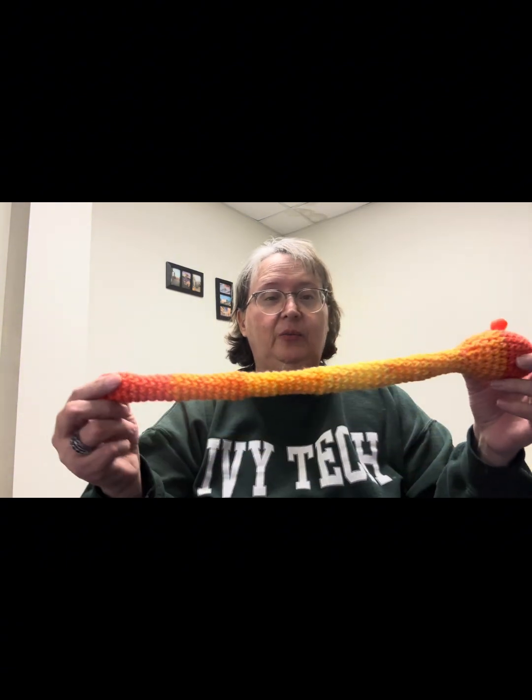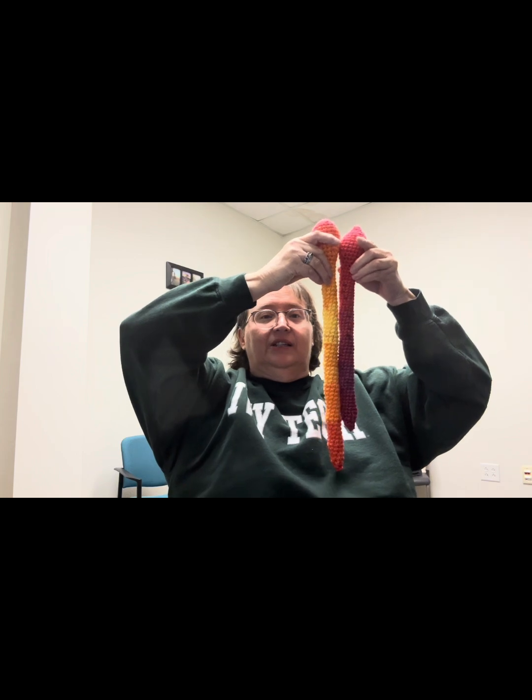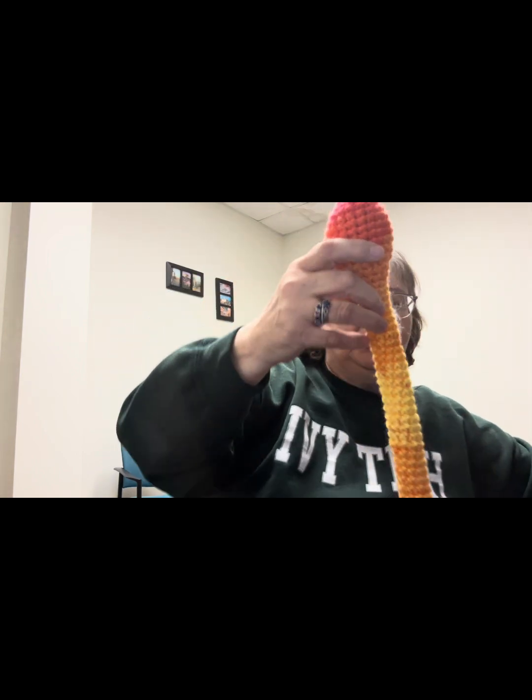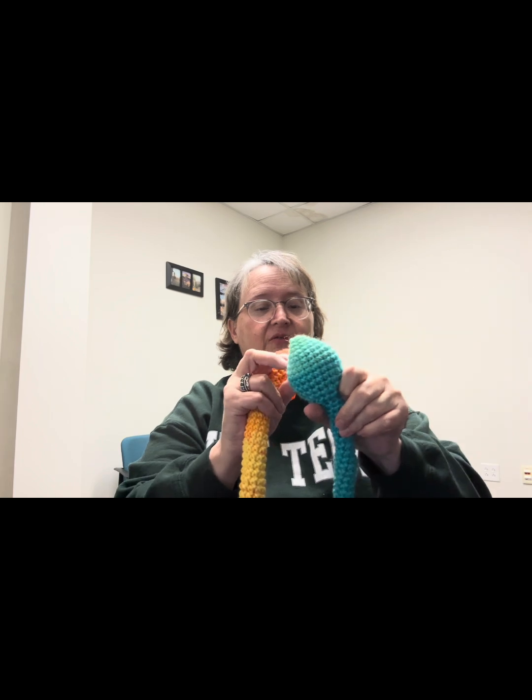And because I couldn't remember when I started working on these what hook I used, I did one with a 4 hook, and I really kind of liked it. This one's a little bit bigger. And again, this is not Red Heart. I don't remember which one this one is, but this one is a little bit bigger. I don't know if you can tell the size difference. So I thought I'd have a couple of different sizes this year. And then I did the green. This is also retro stripe. So there's my fidget snakes.